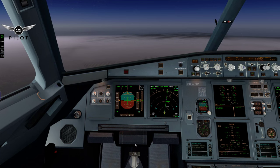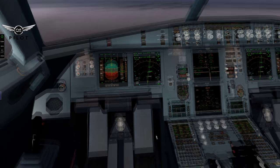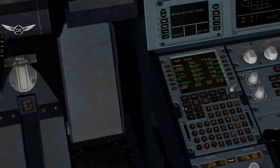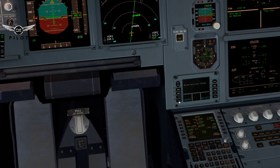Welcome back, Captain. So we are at flight level 350, and we are approximately 20 nautical miles from our top of descent. So this is a good point to start preparing the aircraft for the initial descent into Sheremetyevo. Let's go ahead and update. There's no data found. That's fine. Let's go ahead and come here to the MCDU and go to performance, and we'll go to the approach.